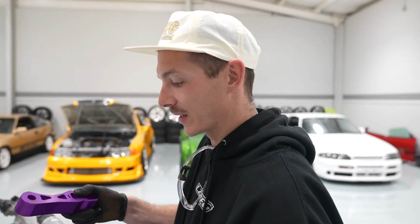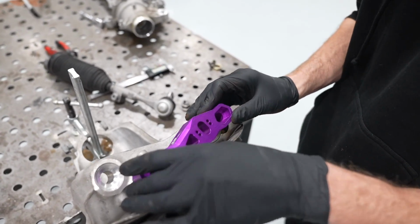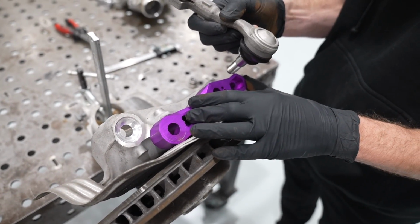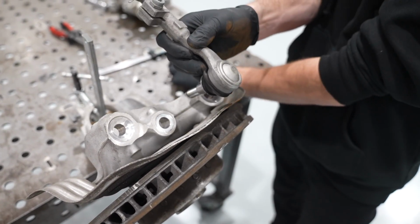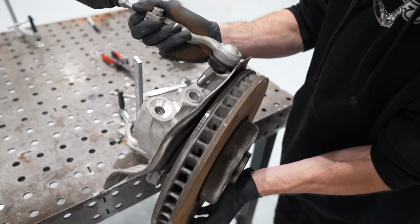I was going to make something like this that would essentially sandwich between the lower control arm and the tie rod pickup, and that would move the tie rod pickup inward. When it's closer to the point of pivot, the same amount of force on the steering wheel would wind up turning the knuckle more.